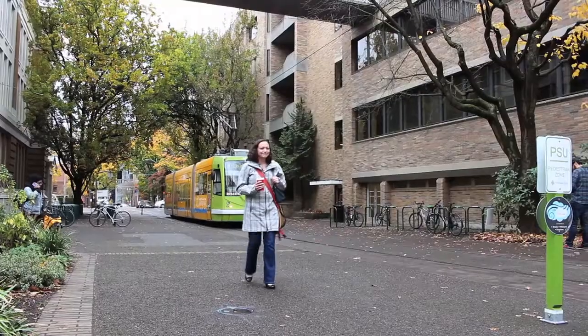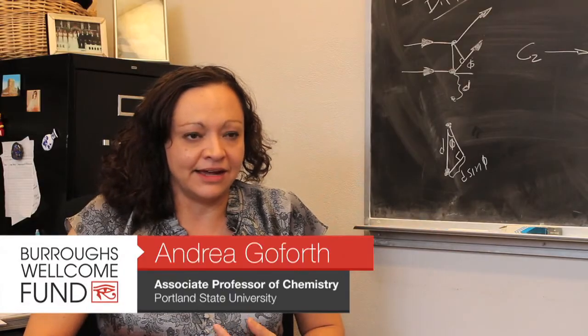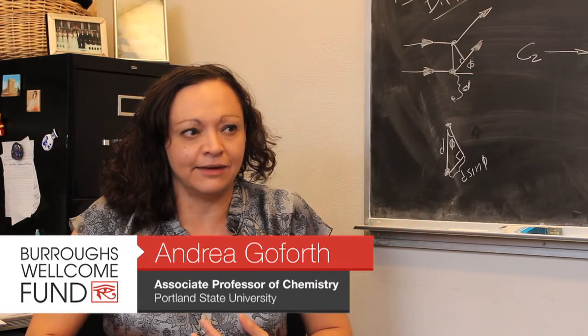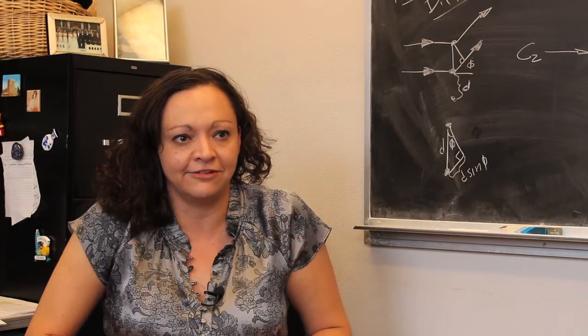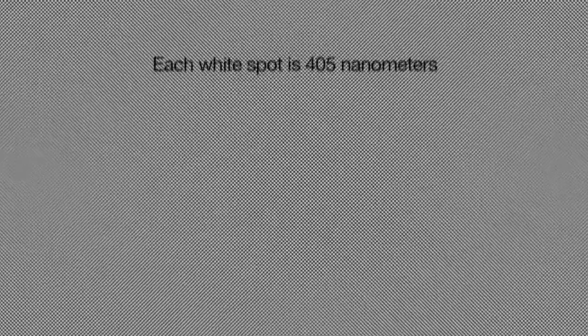My name is Andrea Goforth, and I am an associate professor of chemistry at Portland State University. In my research, we make nanoscale materials that have chemical and physical properties that are different than the bulk scale materials. So a nanoparticle is something in the range 1 to 100 nanometers.